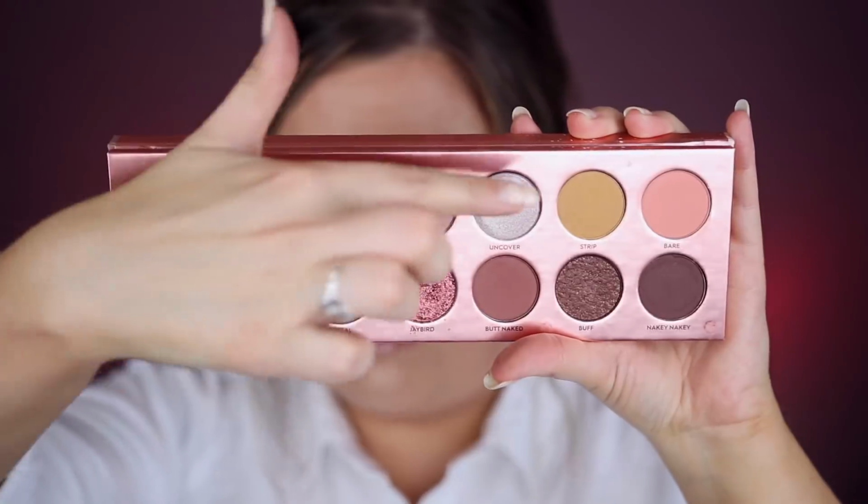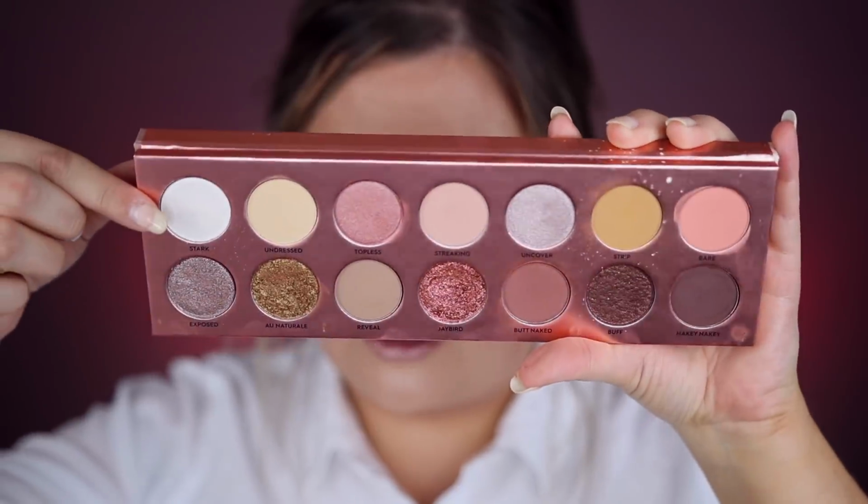What I can say is I didn't think I'd be able to create such a deep eye look with a palette that looked so light. Maybe it's just because my eyes naturally shoot towards these lighter shades and think, well, what am I even gonna use those for? They're not as light as they appear in the pan. I don't know what that is, but when they're on your eyes, they really show up deeper. I love that strip shade so much. I'm really, really happy with Nakey Nakey and how deep it really is. I think Jaybird and Au Natural are beautiful.